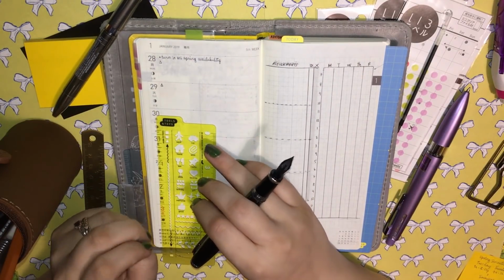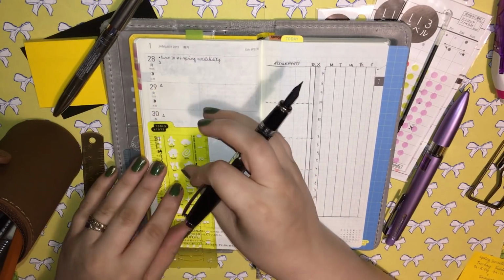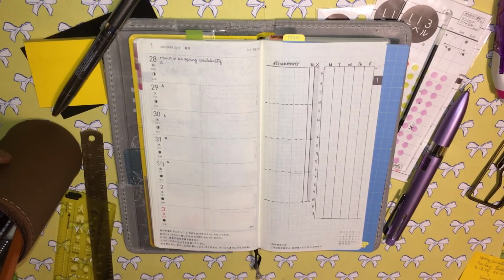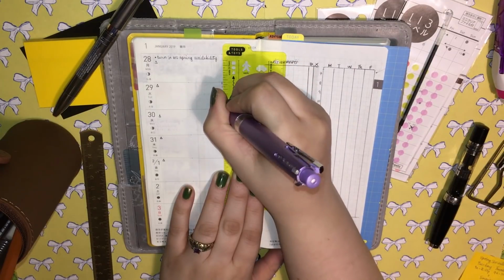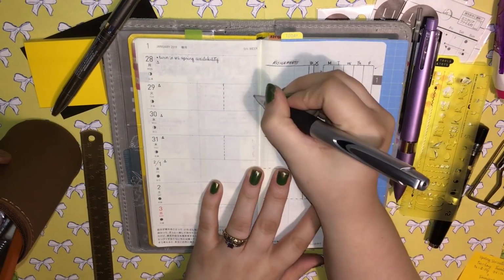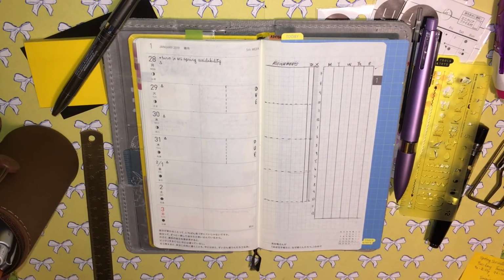And I'm just filling in my work schedule. And there are a lot of work appointments this week, and I'm using my trusty Diamine Earl Grey ink in my TWSBI Mini, because I think I'm going to carry around that pen this week. It's a little low profile and a little bit handier than the fountain pen I was using last week.